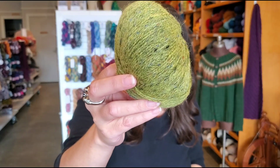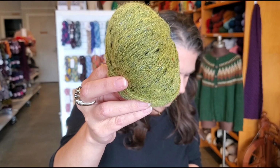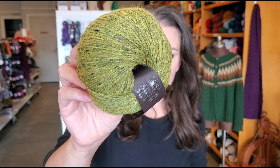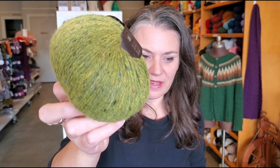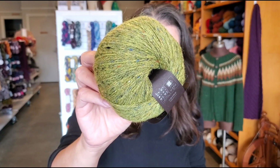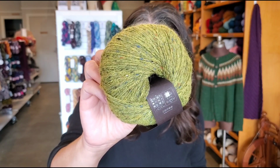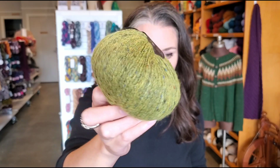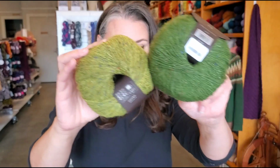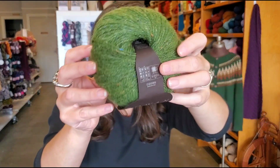You'll notice a lot of the felted tweeds have some brighter white undertones in the flecking, and some of them go more with the darker or mid-tones for the flecks that are in there to make it tweedy. So this one has more of the darker colors or mid-tone colors to create the tweed. So this is a really nice, solid, medium-toned green color. So again, that's Avocado.